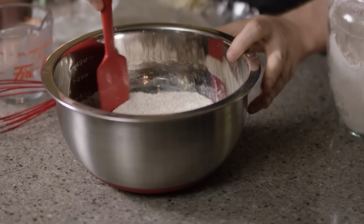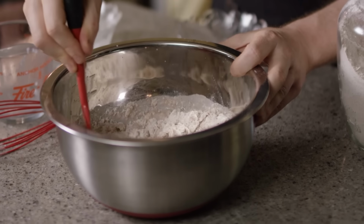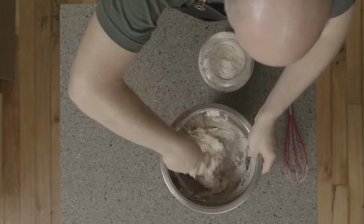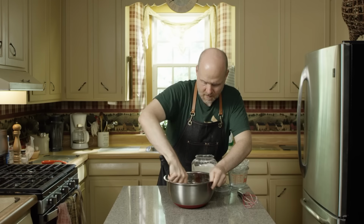Just mix this around until you don't see any flour clinging to the bottom. It's a wet dough. That's okay. That's what you're looking for. It's gonna be a bit of a shaggy mess, but that is okay. So just get all of the dough off the sides.